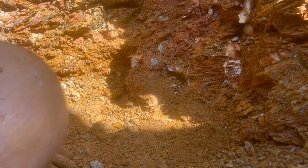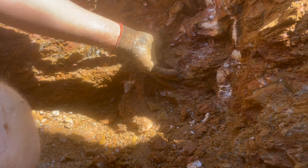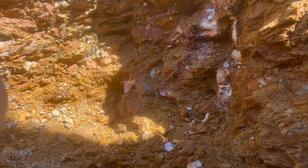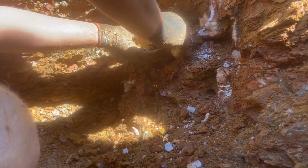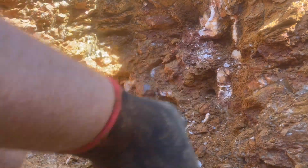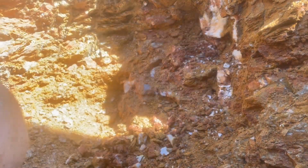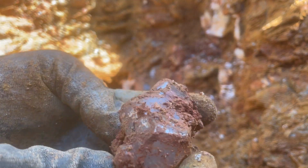Well, like Anakin says, this is where the fun begins. Sometimes that's all you need, just a little leverage. That's why I call my pry bar the persuader. I just talk things into moving when they don't want to. Here, let's get a little better look at that. Looks like it might be a double terminated cluster.